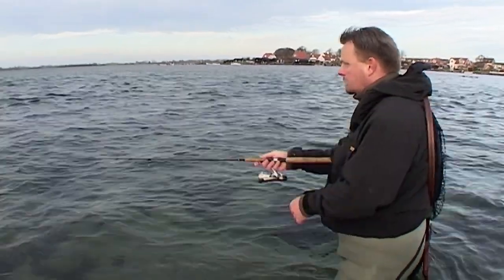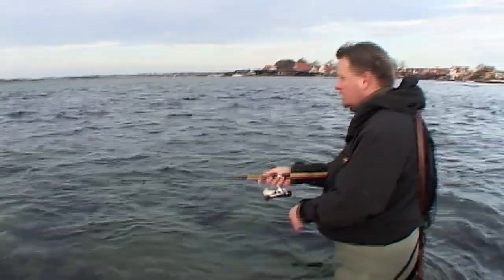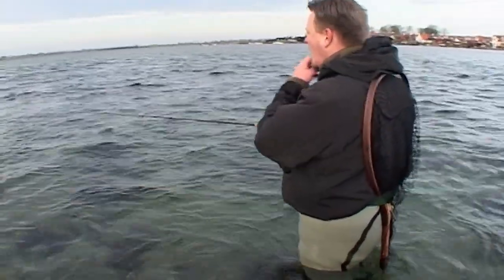Thomas animates the fly by wiggling the rod tip. But it's not until he takes a step forward that something happens.